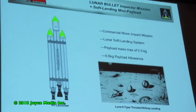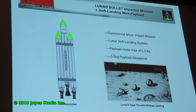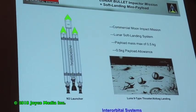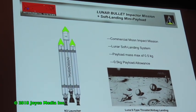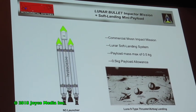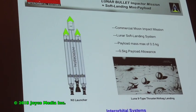There's the N3 again, a little bit more about the lunar mission. It will be an impactor mission, but before the main rocket impacts the moon, we're kicking out a secondary payload, which will soft land on the moon. So there's roughly a 500 gram allowance there, and we're actually selling that payload space. So anybody who's interested and you have $500,000, let me know. And that's really low when you're looking at lunar delivery.